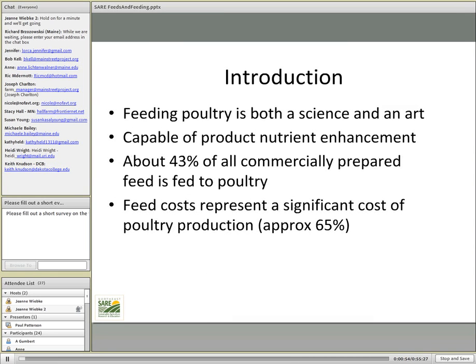So as an introduction, feeding birds is both an art and a science. And the science part is the chemistry, the biochemistry, the physiology, understanding the bird and all the nutrients and the chemistry of those nutrients that they provide. The art part is knowing what birds like, knowing the feed form, knowing something about ingredients and their composition, and bringing those two together to make a nice diet for a bird.